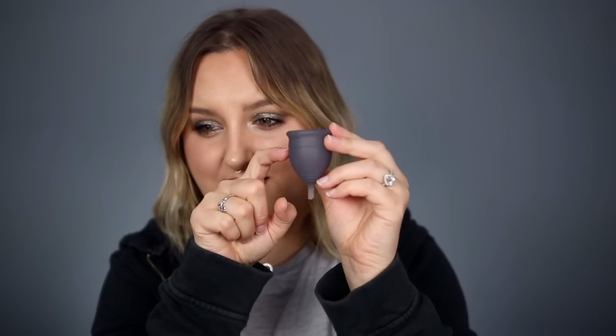Now this looks small, but it can hold a lot. I have never had it full all the way to the top. You think it will. The fullest I've ever had it is probably here-ish, and that was after like a full 12-hour day.